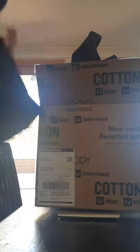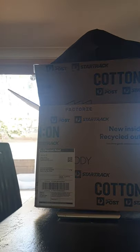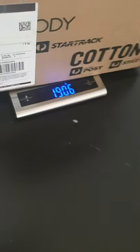This is three items. I can count them as well when I take them out just to show you. Okay, now I'm going to show you what this looks like. So there you can see it's 1,906 grams, which is 1.9 kilos. So evidently, as they said, they sent me two packages. One weighed 1.9 kilos and one 1.3. And they've told me that all the cushions are in there. As you can see, they're not. So here we go. One. Two, three. All right, that's package one.